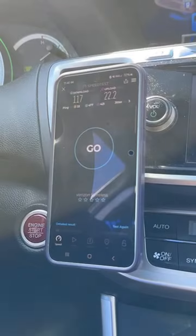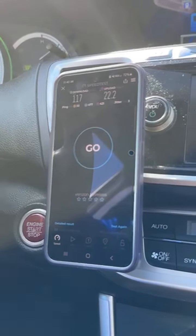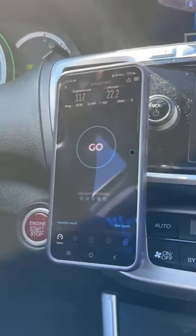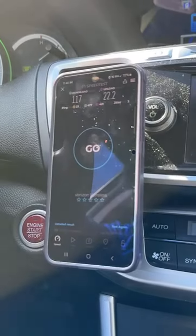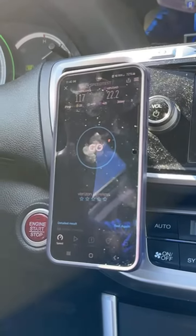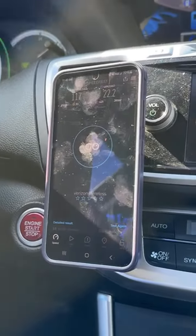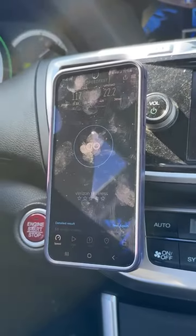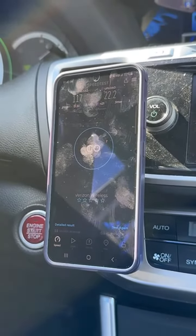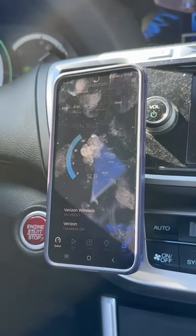All right, we're passing Sprague Road. We're in Strongsville. All right, 117 down, 22 up for the Verizon. We're driving by a small cell, but we're probably not going to connect to it, and I'm going to tell you guys why. Verizon's configurations will default you to 5G ultra wideband. So if the small cell doesn't have 5G ultra wideband, you're probably going to stay connected to the macro and not the small cell, which kind of sucks, but that's just what we see.